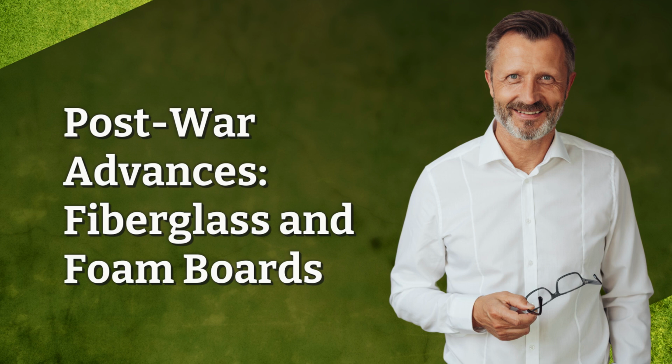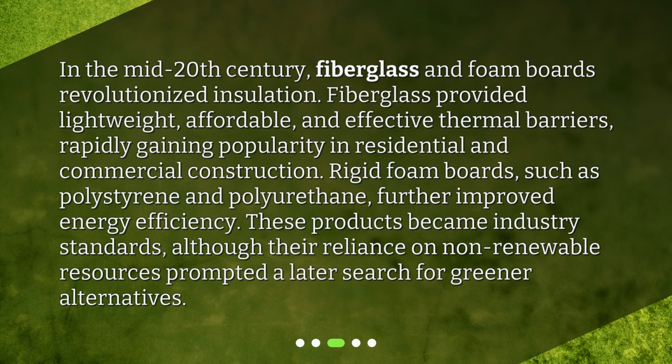Post-war advances, fiberglass and foam boards. In the mid-20th century, fiberglass and foam boards revolutionized insulation. Fiberglass provided lightweight, affordable, and effective thermal barriers, rapidly gaining popularity in residential and commercial construction. Rigid foam boards, such as polystyrene and polyurethane, further improved energy efficiency. These products became industry standards, although their reliance on non-renewable resources prompted a later search for greener alternatives.